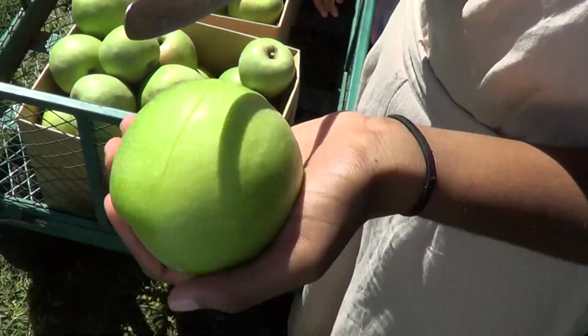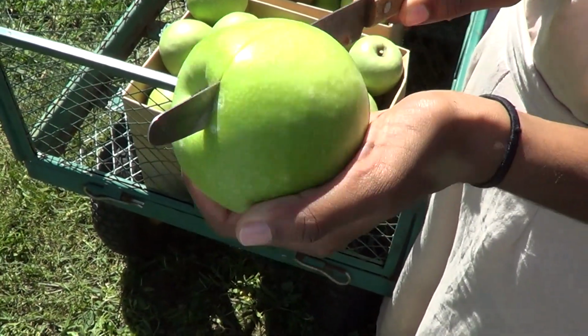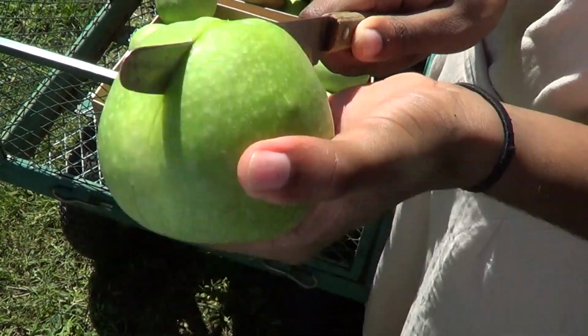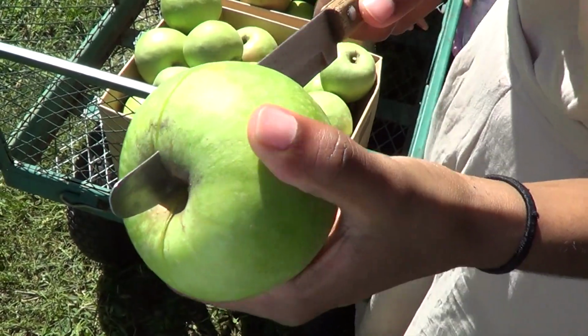We are trying to cut some more apples to find out how they are looking inside. There are small and big apples everywhere. We believe bigger ones are ready to pick and not overripe.